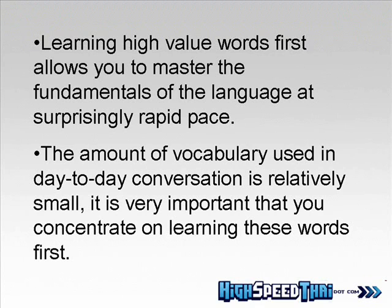Every language contains tens of thousands of words. If you learn the right words first, you will be able to quickly master the fundamentals of the language, and you will be able to partake in day-to-day conversations with relative ease. On the other hand, you could easily learn a couple thousand words of a language and not be able to put together even basic sentences. The High-Speed Thai course focuses on teaching you these common, high-value words which will allow you to master the fundamentals of the Thai language at an incredible pace. To see how we have compiled the vocabulary that is taught in the High-Speed Thai program, please see the section titled Learning the Right Words.